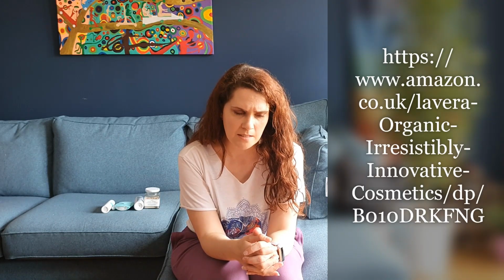In terms of body, there's been lots of brands that I've used over the years. Lavera was one I used to get, their moisturisers. Again, I don't think all of their products are vegan, so do double check. Nowadays, I tend to just use coconut oil because I find that works really well, and it's obviously not that expensive a way of moisturising.